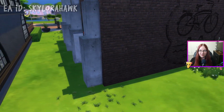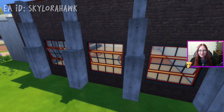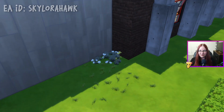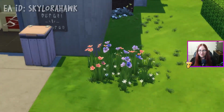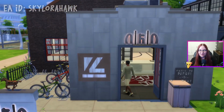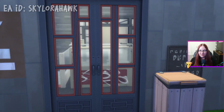Love those, by the way. I love stacking them together in different colors too. And then just kind of mimicking what we can see is the basketball court from inside there. Cute little tuft over here of some grass and some flowers in the corner. And we are back around to the front. This is so cute. I really like that you thought about doing a little bike area. I did not even think of that.